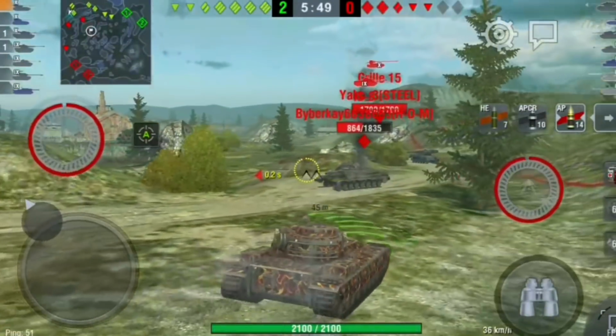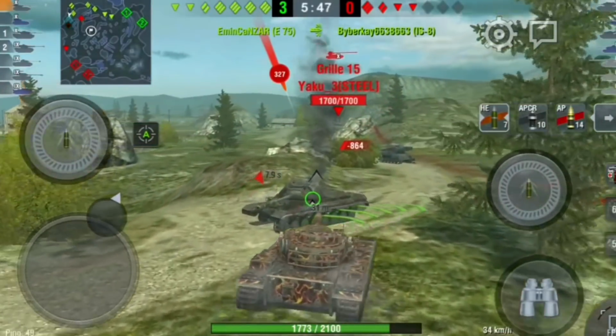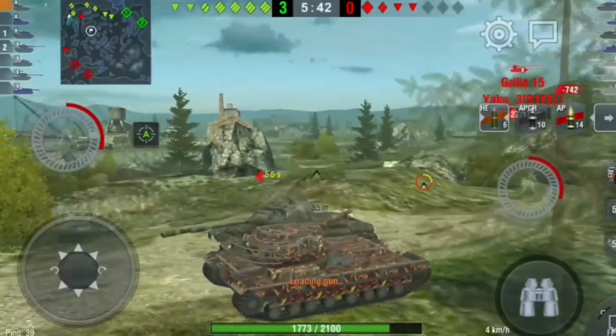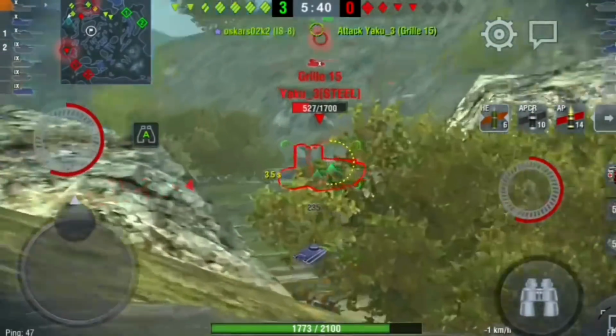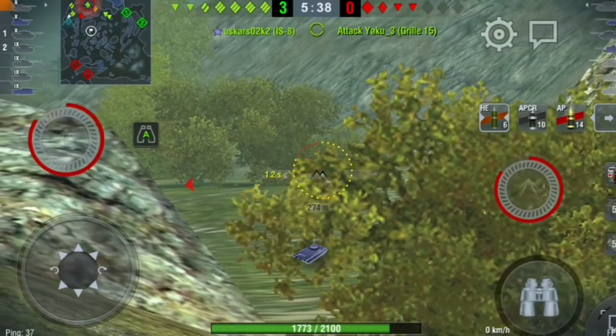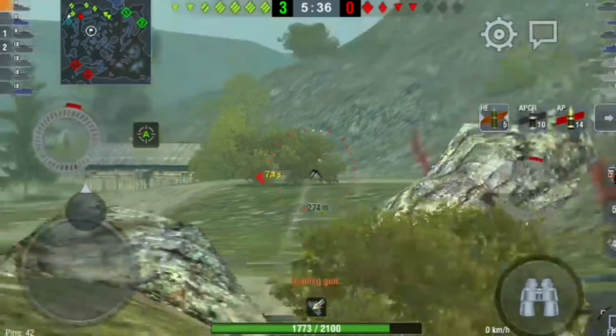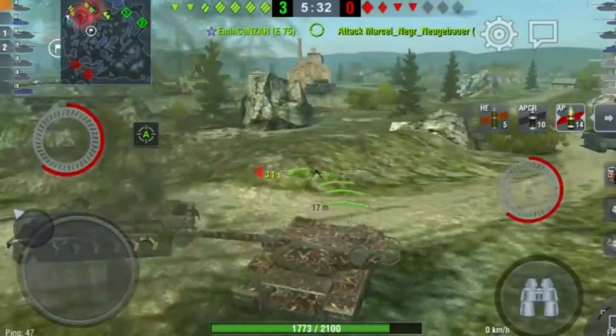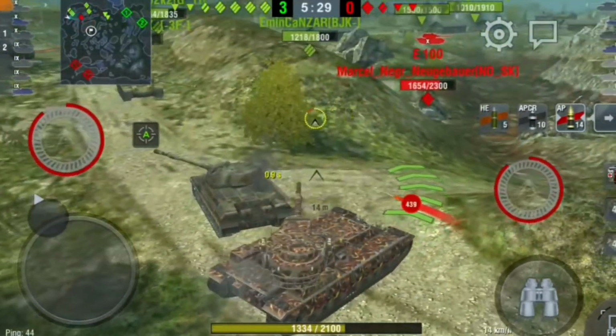Now I'm going to push forward. We take one shot, and then the E75 takes out the IS-8. We put one HESH shell into the grill, and he starts backing up. Unfortunately, he goes out of sight. We don't get a blind shot into him. And then we've got the E100 that is down the bottom. So I'm just going to rush down.